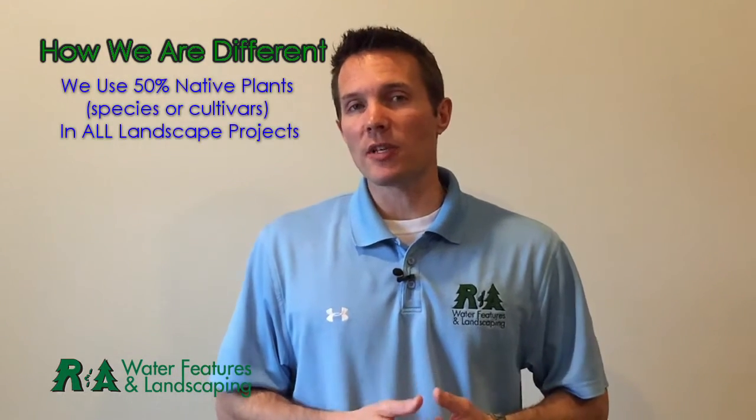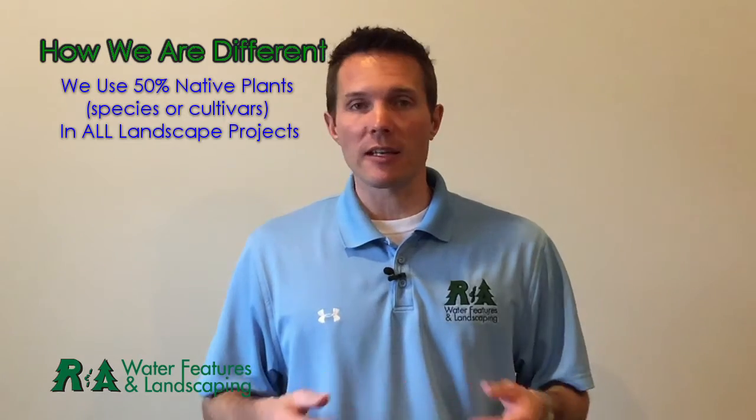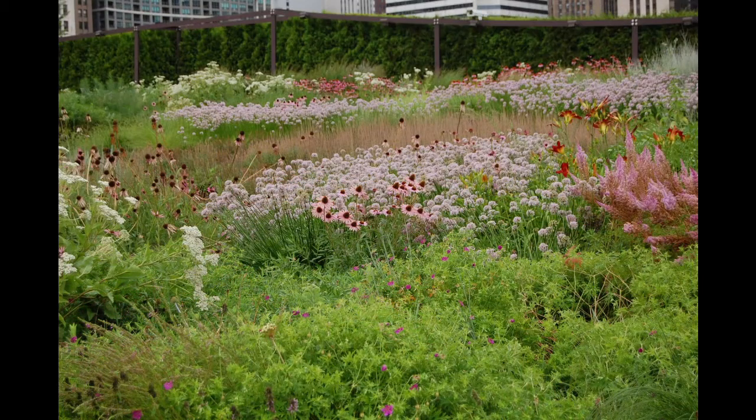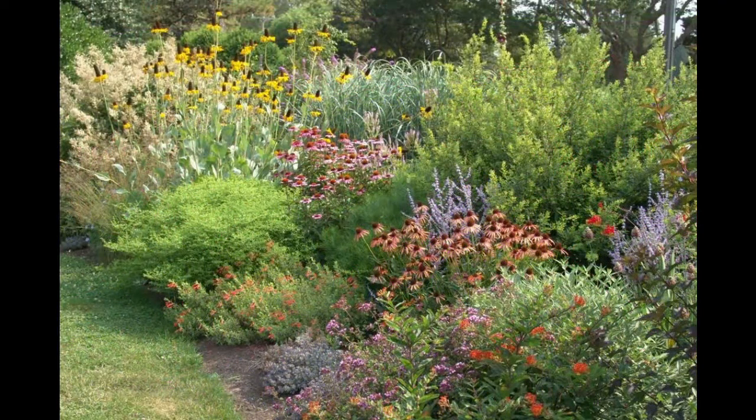That's why at RNA Water Features and Landscaping, we incorporate 50% native species or native cultivars into all of our landscapes. That way we can still use the tried and true blooming plants. We still get that beautiful color, the dependable flowering time, so we can still have a nice landscape for all seasons, and really get some curb appeal out of our landscapes. But at the same time, we're lessening our negative impact on the local biology.